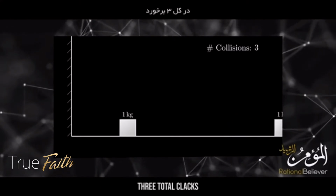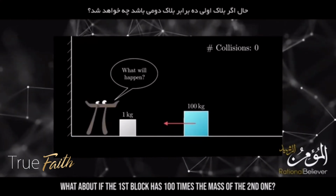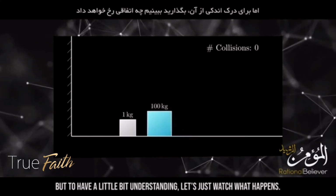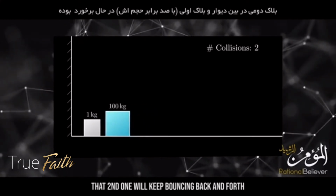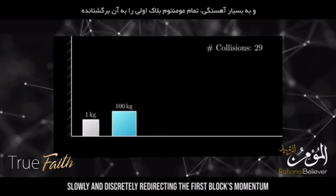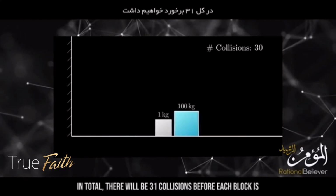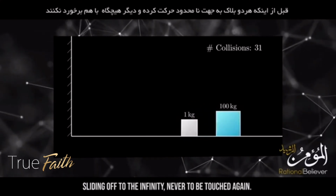3 total clacks. What about if the first block has 100 times the mass of the second one? It's not entirely obvious how to predict the dynamics here, but to have a little bit of understanding, let's just watch what happens. That second one will be bouncing back and forth between the wall and the first block with 100 times its mass, slowly and discreetly redirecting the first block's momentum to point in the opposite direction. In total, there will be 31 collisions before each block is sliding off to infinity, never to be touched again.